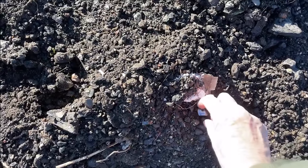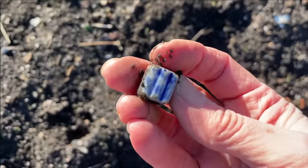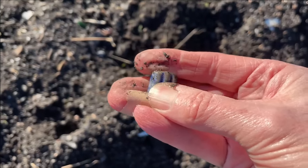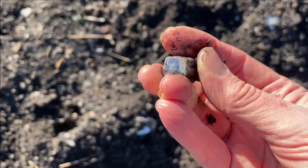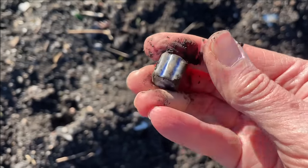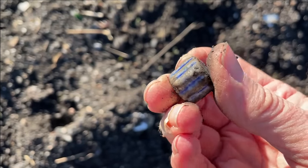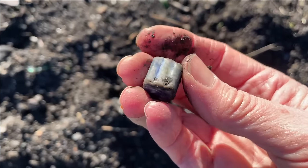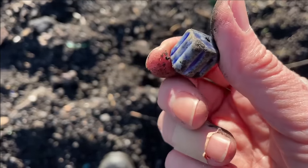It's a knuckle bone. It's a beautiful blue and white one. Look at that. That's lovely. We must have quite a collection now. That's a game like Jacks. It was very popular back in the late 19th, early 20th centuries.